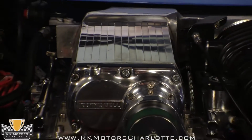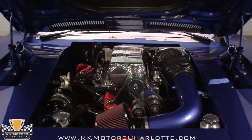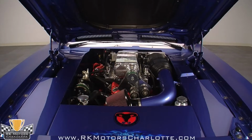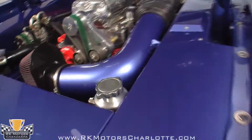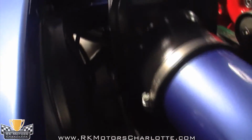Power for a machine like this has to be amazing, but just throwing a Hemi crate motor wasn't enough. It started out as a 6.1 liter Hemi out of a 2006 Chrysler, but was torn down and rebuilt with forged internals. A few different induction systems were tested, but ultimately they settled on a polished Ken Bell supercharger. Altogether, it makes somewhere north of 700 horsepower in the rear wheels.